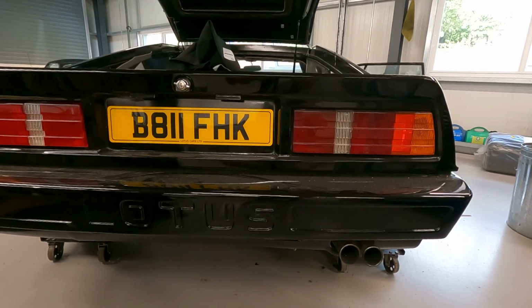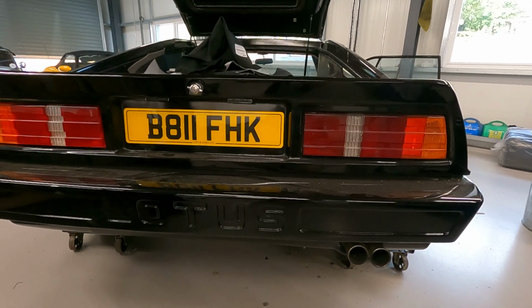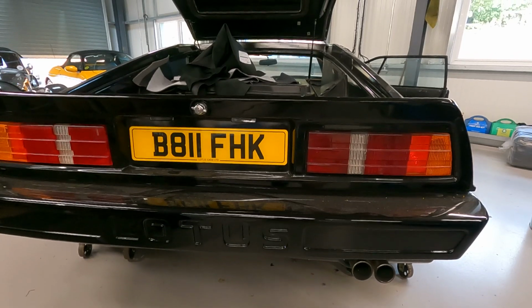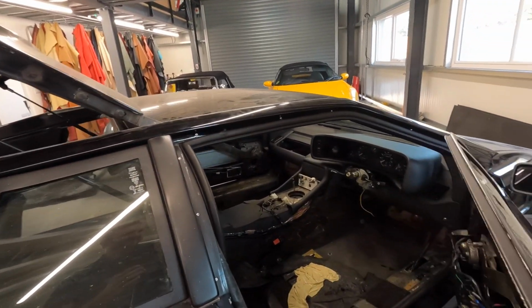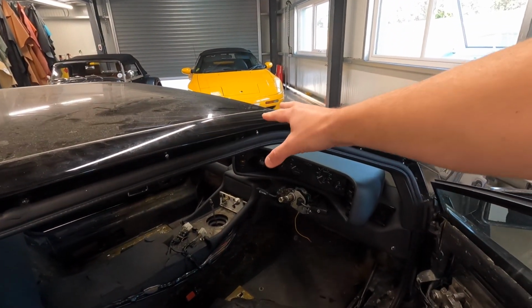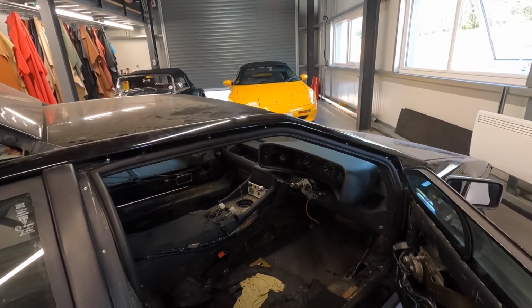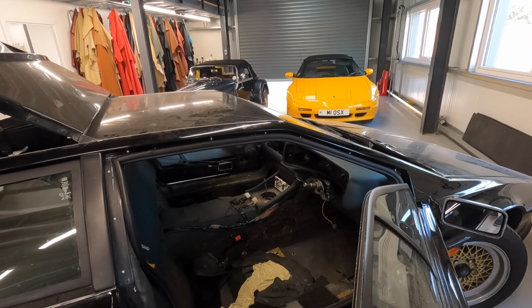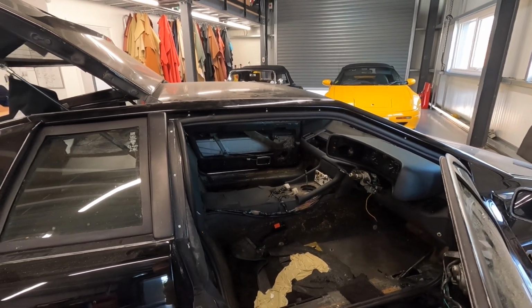The Esprit's in the process of having a full interior. As I remember, the Esprits do have a lot of trim on all the dash, and it's all matching trim, and the screen has to all come out to be able to do the dashboard. So this is quite an involved job.